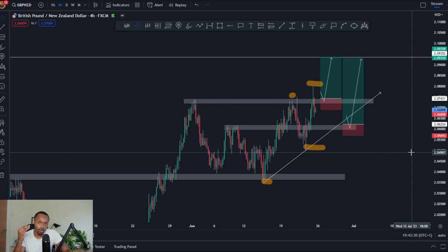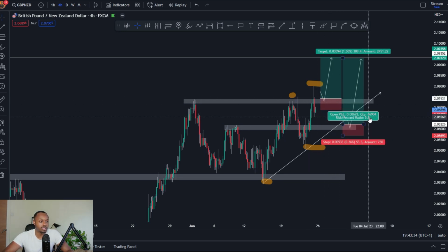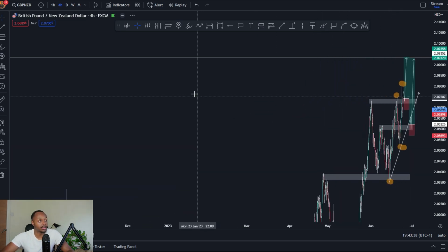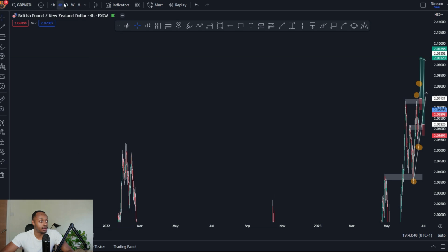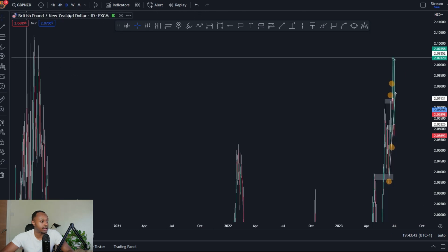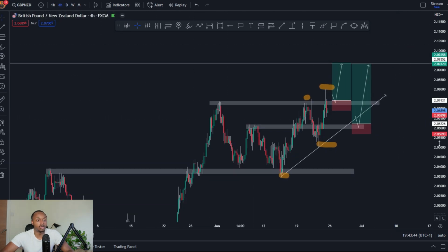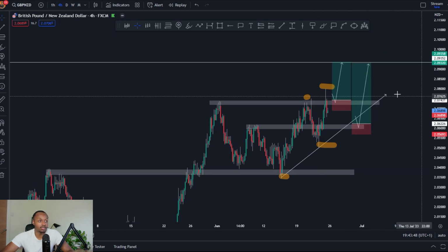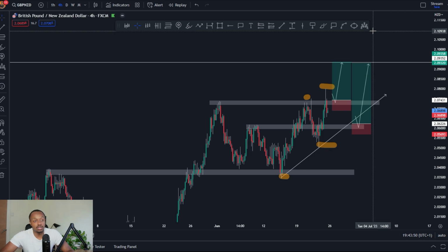If you're looking for the safer one, waiting for the break of that resistance up here, and then look for the retest. But at the same time, there could be some nice longs there as well. But the direction is the same for both of them, to the upside, and the targets are back at that daily, weekly level there as well. So pretty bullish on pound NZD. Keep an eye on those levels, looking at more upside and targets, weekly targets, and next week targets as well, back at 2.09300.